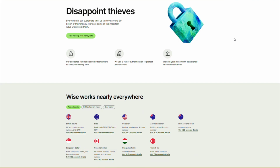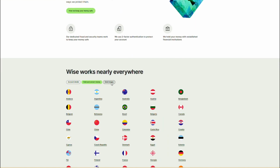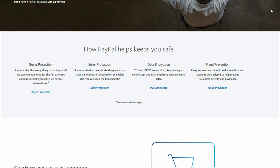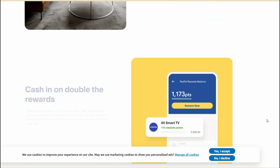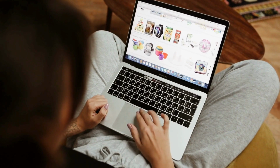Wise supports 12 languages and implements a two-factor authentication system. PayPal is available in 17 languages, has a helpful community forum, and uses advanced encryption technology for security. In this category, PayPal stands out for its extensive accessibility and security measures.